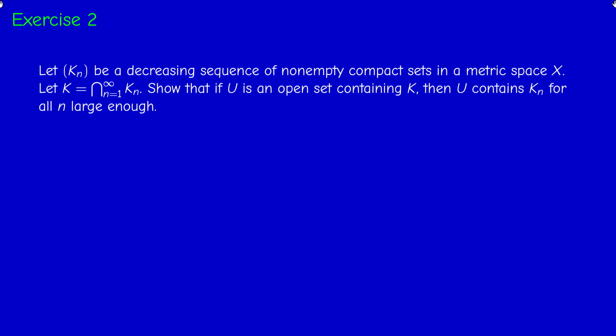Okay, exercise 2, less trivial. We have in a metric space X a decreasing sequence of non-empty compact sets Kn. So decreasing means that K1 contains K2, K2 contains K3, and so on. And you are interested in the intersection. Now, of course, I know that the intersection is not empty. Why? Because since Kn is compact in X, Kn is closed. And therefore, since Kn is not empty, the collection Kn has the finite intersection property, and therefore the whole intersection is not empty.